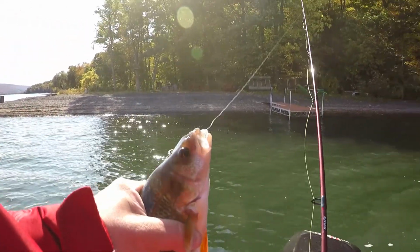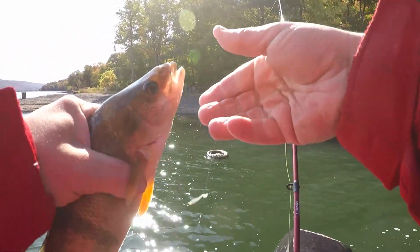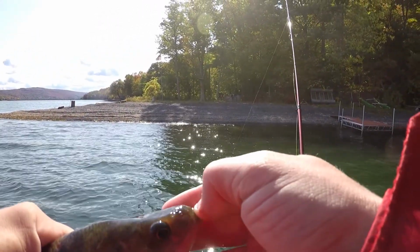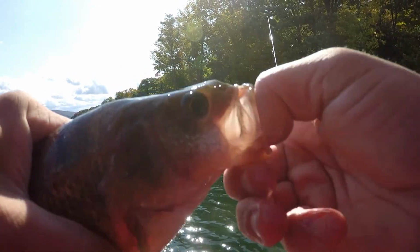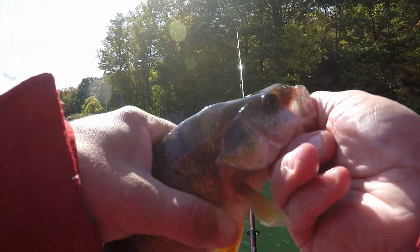All right, guys, so I'm working on conserving battery here a little bit because I accidentally forgot my charger in the campsite. So until we decide if we're going back in or not for lunch or whatever, I'm just kind of catching fish as I go.